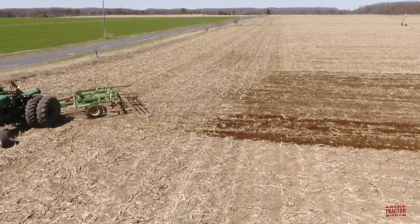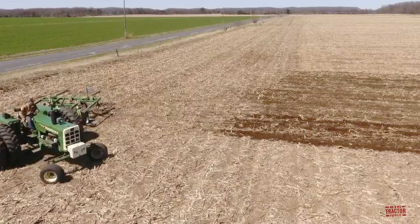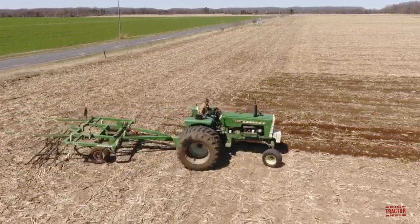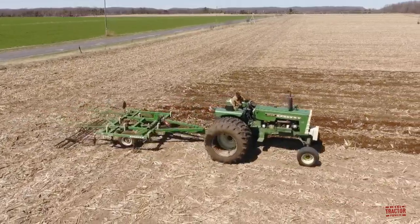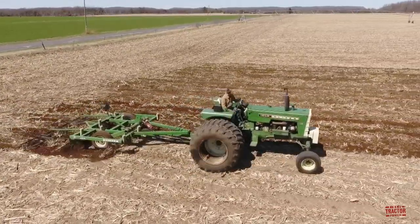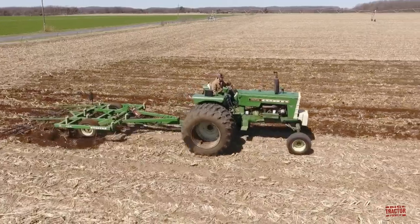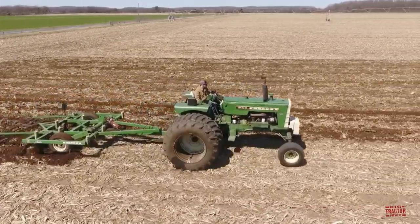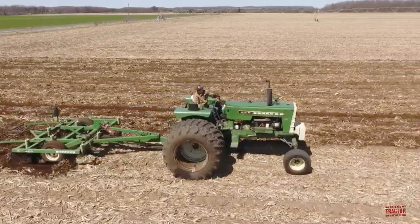The third transmission was introduced for model year 1967 on the 1850, and that's the Oliver Hydroshift Partial Power Shift transmission with 18 forward and 6 reverse speeds. This allows a tractor to travel from 1.5 to 17.2 miles per hour.